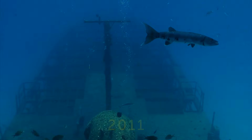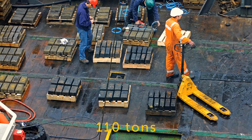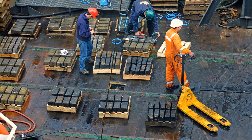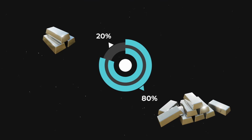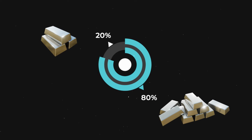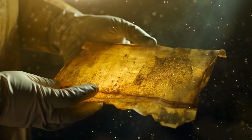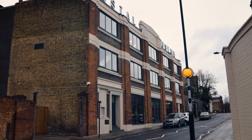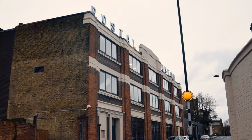The treasure was more than 14,000 feet below the surface. The ship had carried more than 110 tons of silver ingots. Finders keepers. The Odyssey team kept 80% of the treasure and gave 20% to Her Majesty's Treasury. Of course, there were more items on the ship, like letters, teapots, and silk sheets. You can see them in the exhibition called Voices from the Deep at London's Postal Museum.